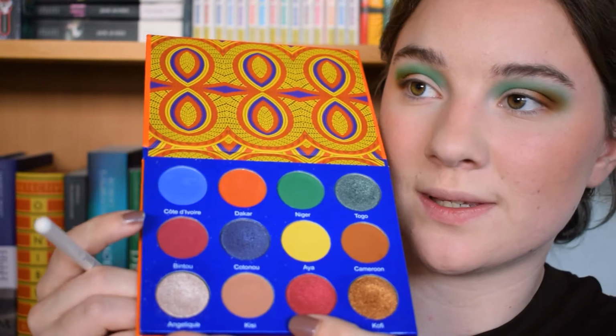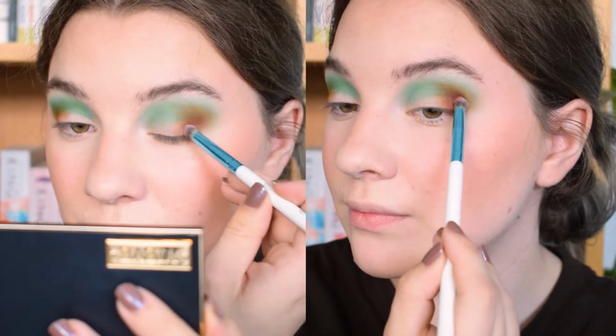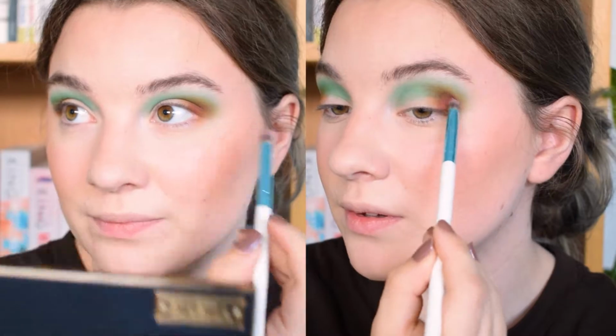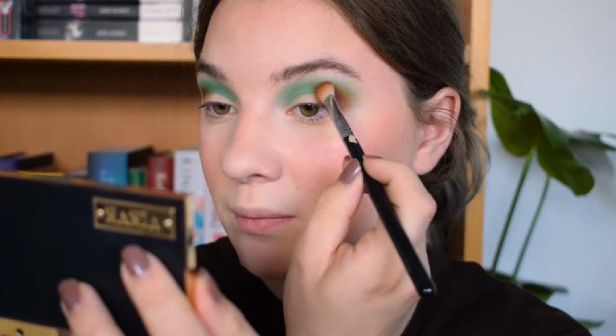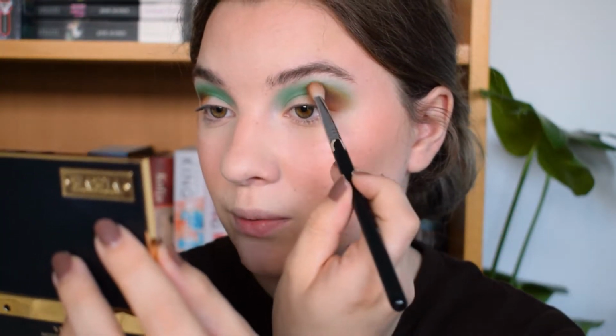And then finally for the matte shades, I'm gonna take the shade Bintu, which is this cranberry one, and we're gonna put that on top of the brown. It's gonna give it even more depth. It's gonna turn it just beautiful. And then I'm gonna take that brush again that we applied Cameroon with, and we're just gonna blend out that Bintu shade with that brush. So that's it for the matte shades.